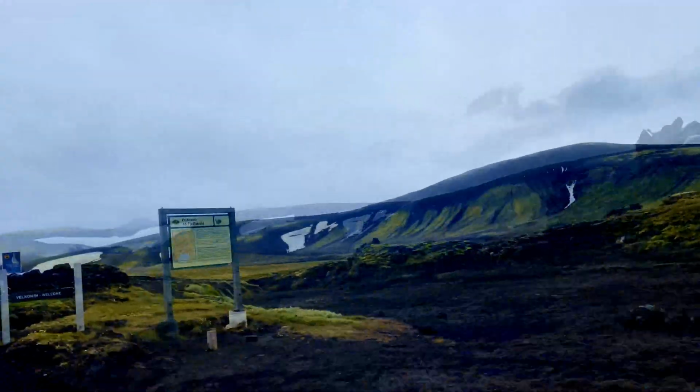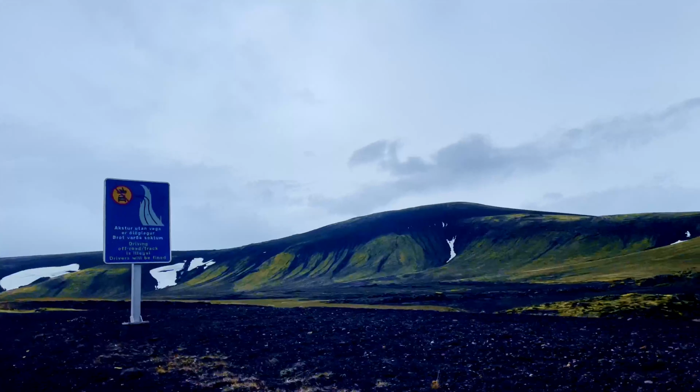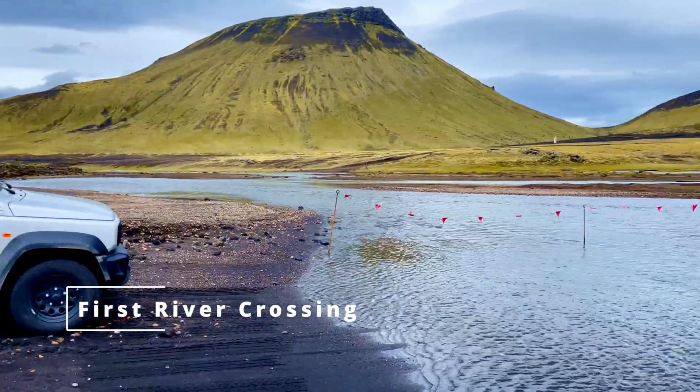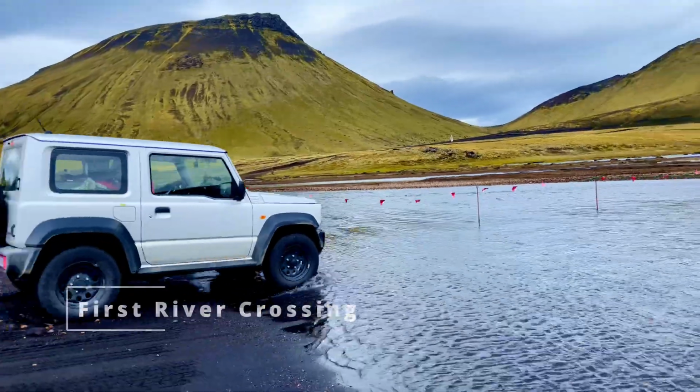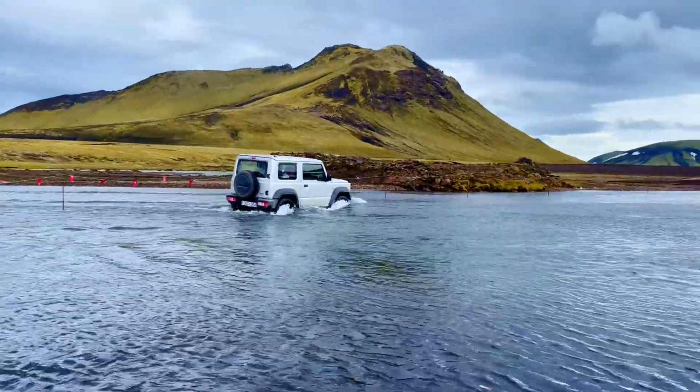The roads per se are not really difficult to drive on. We didn't even turn on our 4x4 most of the way. But you will encounter river crossings. And if there's too much rain, the water will actually increase the size of these rivers quite rapidly. So be aware of how the conditions are before you go.